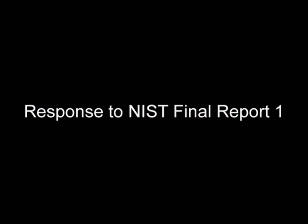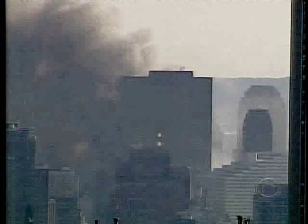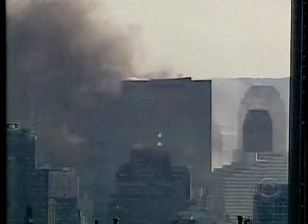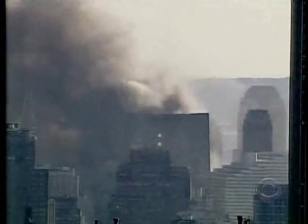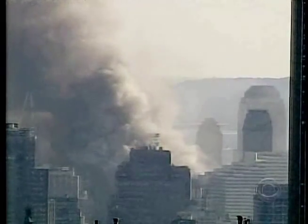In August 2008, after a 7-year delay, NIST, the government agency charged with investigating the World Trade Center collapses, released the draft of their final report on the collapse of World Trade Center Building 7 for public comment. In that report, they claimed that the time for the building to fall the first 18 stories, that's the part of the collapse visible on many videos, was 40% longer than it would have taken had it been in free fall.